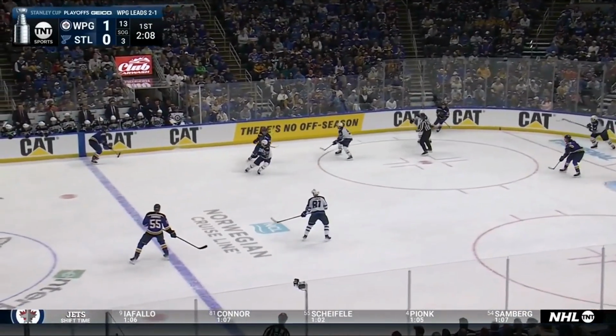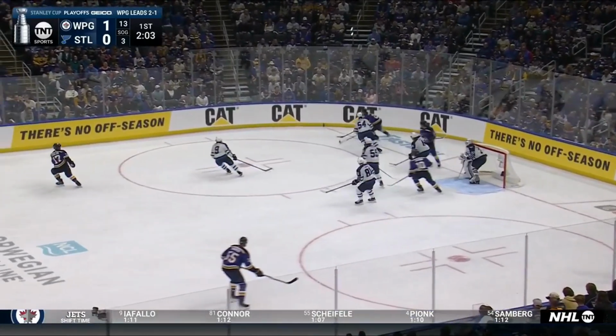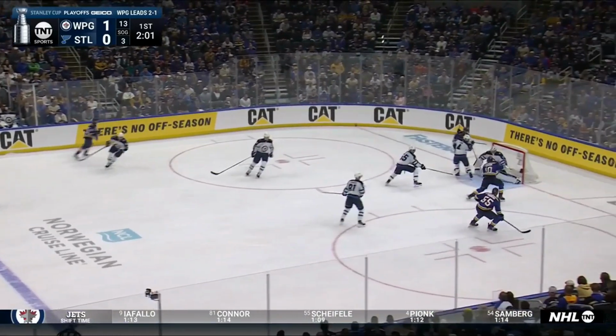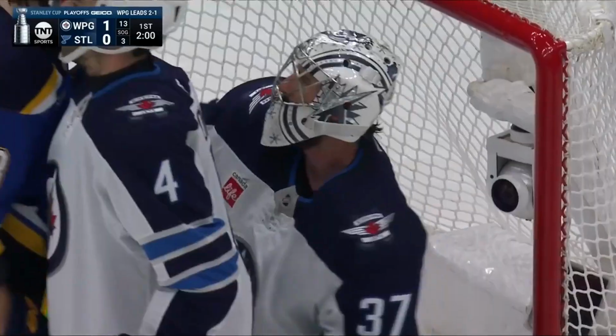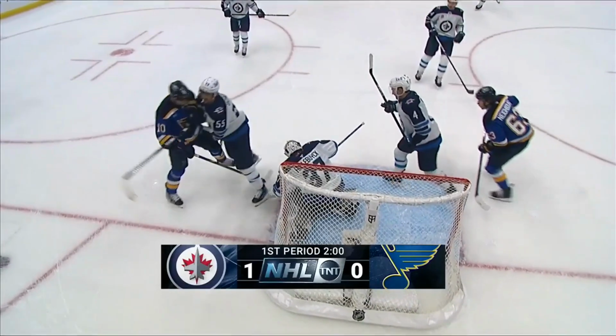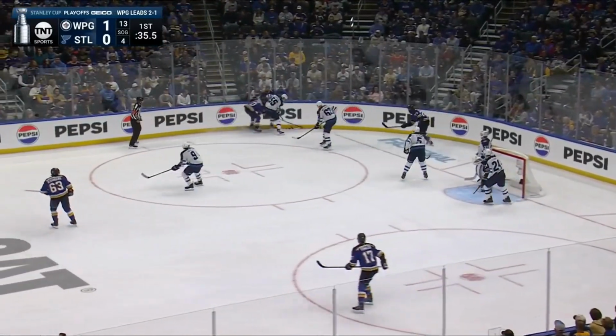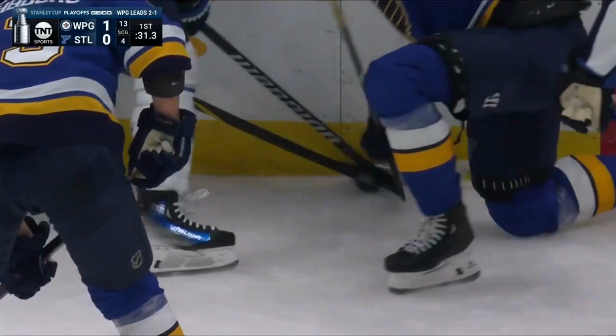Pionk around the wall. Stopped there by Fowler. Neighbors. Kyrou. Spins it. Blocked down in front. Point blank for Shen, and he's denied by Connor Hellebuyck. Save right here on Shen. Shen on the left takes it on the skate and doesn't find his mark. Scheifele. Met there by Shen. Sundqvist will join in. In comes Luke Shen.